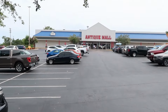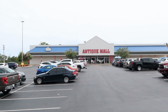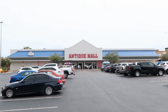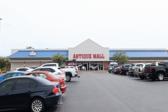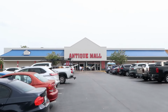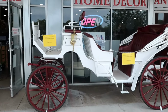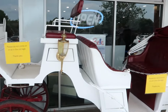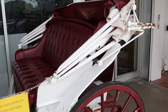Coming here though to the Antique Mall, this is about 35-40 minutes away from Walt Disney World property, but it's always nice coming out and doing some Disney treasure hunting. You never know what you're gonna find, and they usually have a ton of different Disney and Disneyland resort items. Here's a brand new photo op that they do have. Before you even go inside, they have a whole carriage. This is really neat though. You'll always find creative things like this here at the Lakeland Antique Mall.